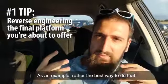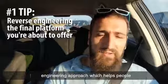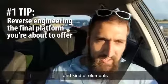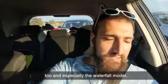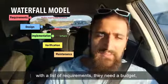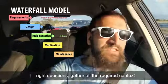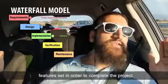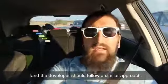And the best way to do that is through a reverse engineering approach, which helps people figure out the final solution and then reverse engineer it into the components, elements and modules and everything else they need to build. That's essentially how project management works too, especially the waterfall model. With waterfall, you have a client who comes with a list of requirements, they need a budget, an estimate and a time frame. So what managers usually do is ask all the right questions, gather all the required context, and then speak with the dev team to get the complete feature set in order to build a project.